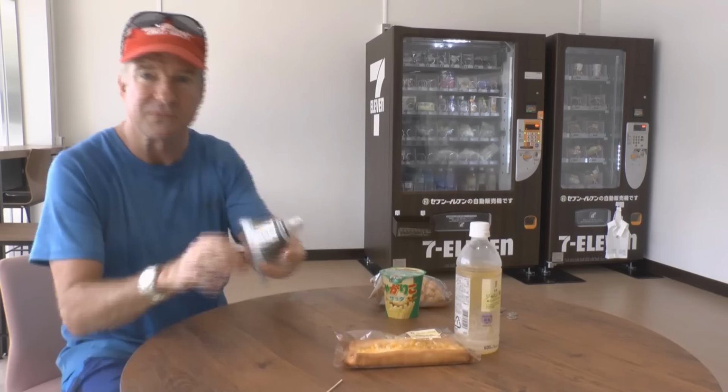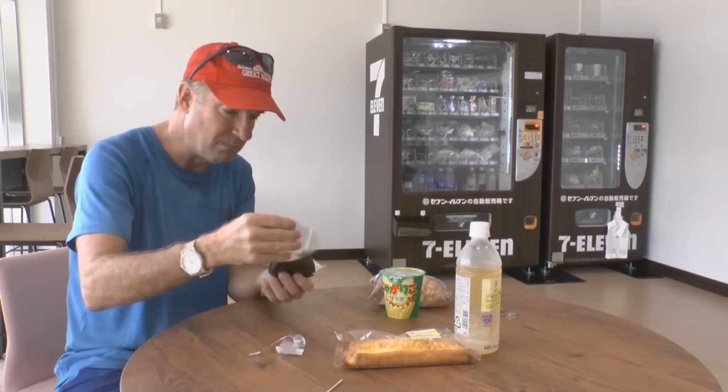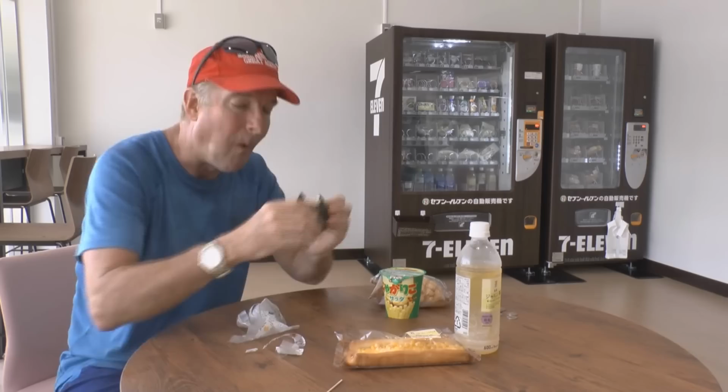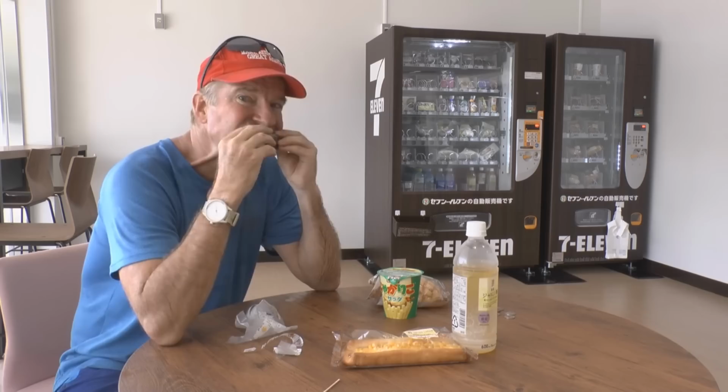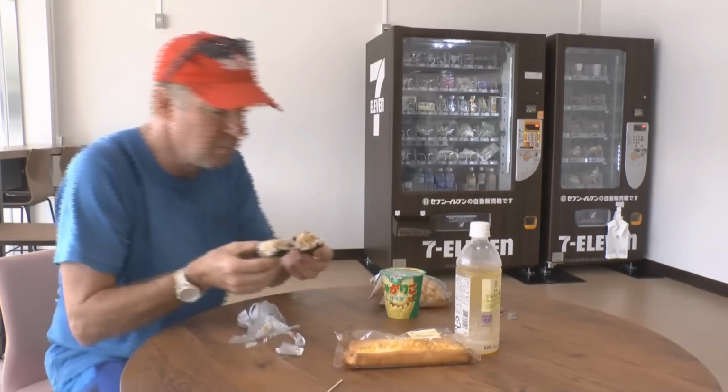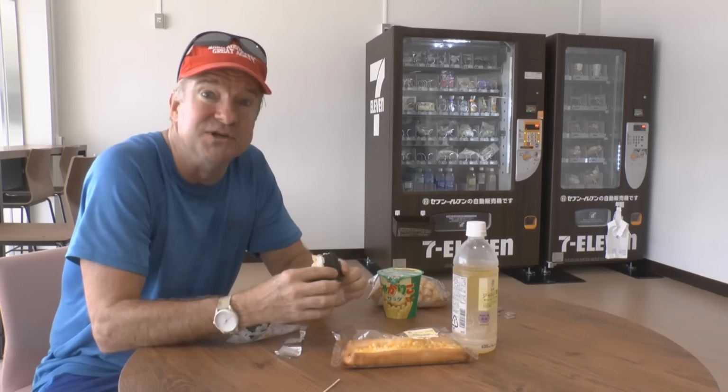Next up is the rice ball. This is tuna mayonnaise. Go. Just like that. Look at all the filling. Out of all the convenience stores in Japan, I believe 7-Eleven gives you the most filling. Bargain. Man, that tuna is creamy.